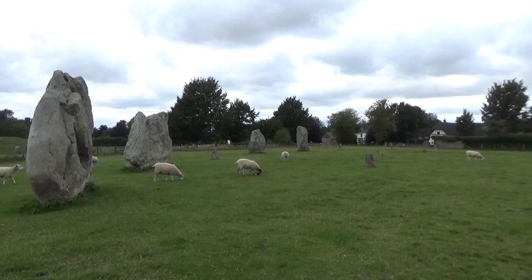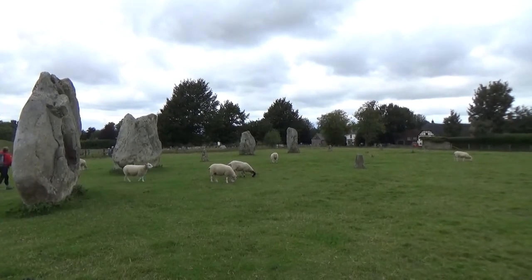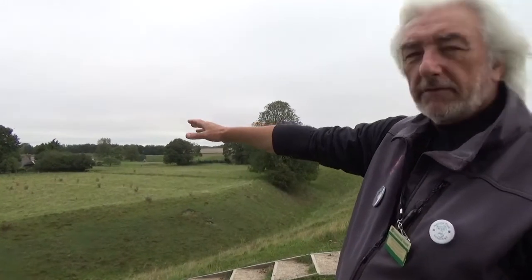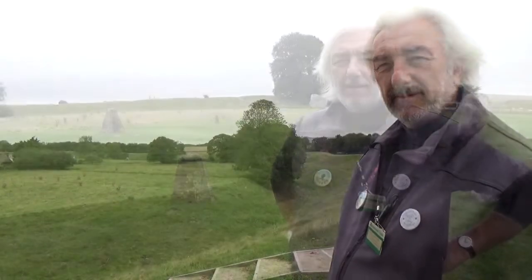Not quite in the middle. And you can see an arc of stones coming round. It looks a bit more like a circle than the northern one because all the surviving stones are together. And in the middle of that we have a very large concrete obelisk. And that concrete obelisk was the site of the tallest standing stone at Avebury. So we're going to walk down there and talk a little bit about the southern inner circle.